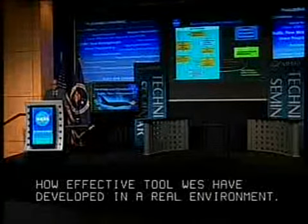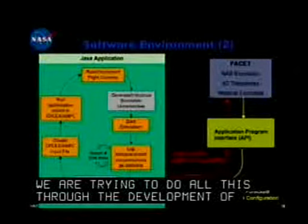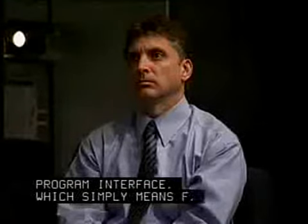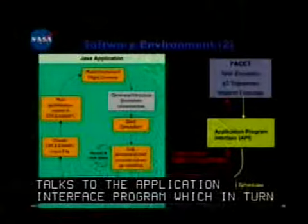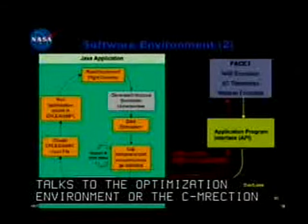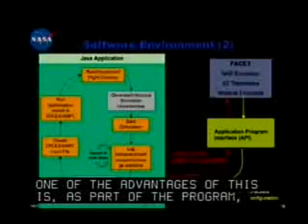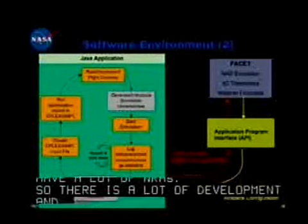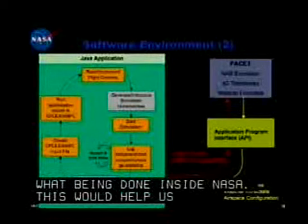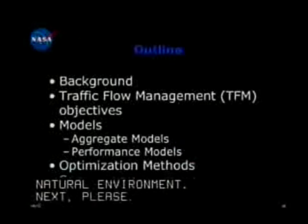And we are trying to do all this through the development of what are called APIs, or application program interfaces. Which simply means Facet talks to the application program interface, which in turn talks to the optimization environment, or the CPLEX environment, or maybe to CTAS. And this has proved very, very effective. One of the advantages of this is, as part of the program, we have a lot of NRAs. And so there is a lot of development and research work being done in addition to what is being done inside NASA. And this would help us bring all that research in and evaluate it in a sort of natural environment. Next view graph, please.